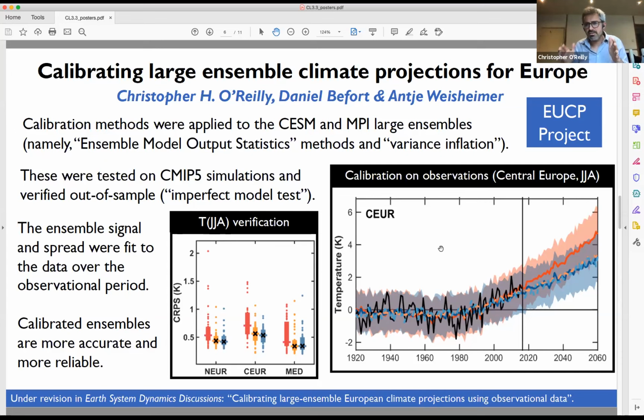And it turns out that the way we analyze how well this works is by using what we call an imperfect model test. So this is by using a bunch of CMIP5 models where we know what the answer is, withholding the future data and applying it to those models as if they're observations and seeing how well these calibrations work compared to what the raw ensemble is doing.